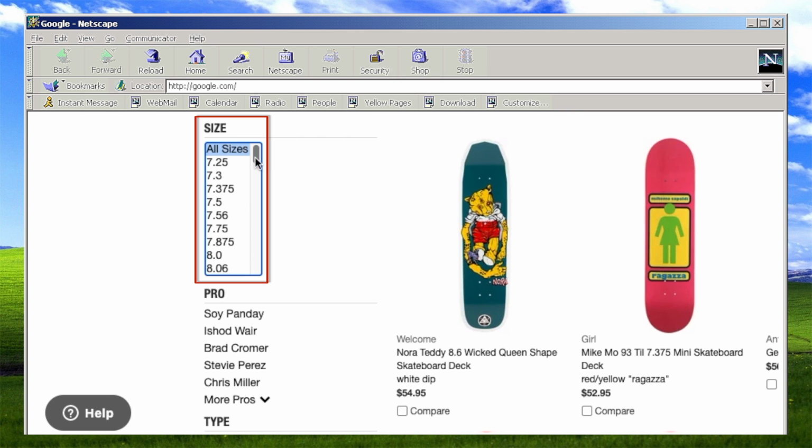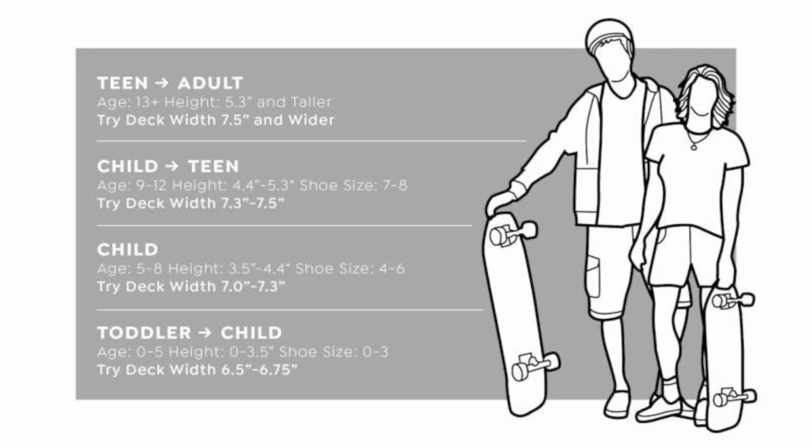Skateboards come in all different sizes, from anything like 6.75 inches to like 9.5 inches. So which size should you get? Essentially what I would recommend is if you're taller than 5'3", I'd recommend getting a 7.75 to 8.5. If you're a little taller, lean towards that 8.5. If you're a little shorter like myself, lean towards that 7.75 inch.